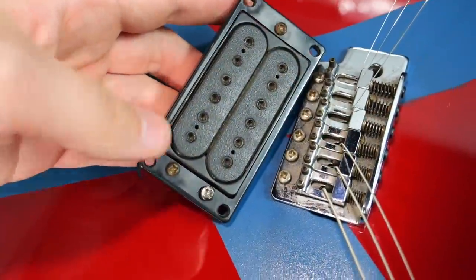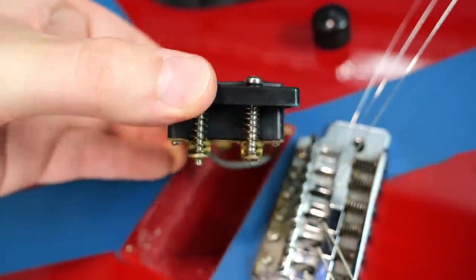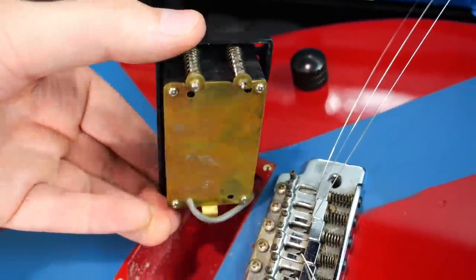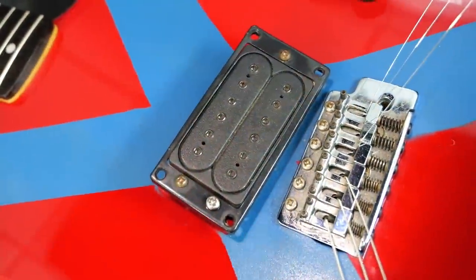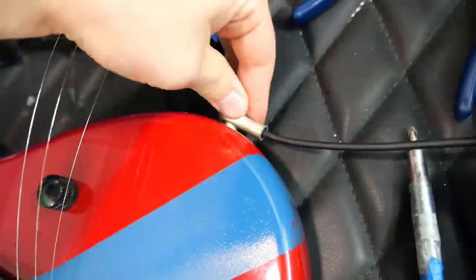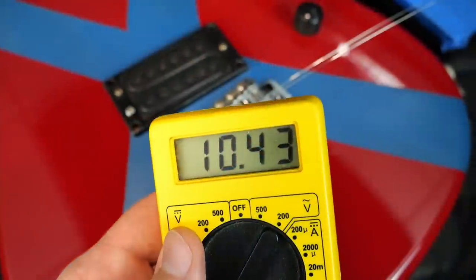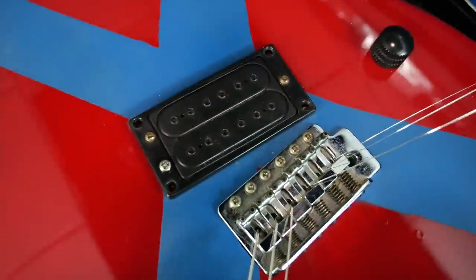And for reference, when I first got it, this screw was missing. Thankfully, the spring was still there, and I found a screw in my parts drawer that kind of fit. It's not the exact style it's supposed to be, and it stands out like a sore thumb, but better than being missing. We've got our output jack right here over on the side. That's a really loose output jack, though. I think I'll see if I can bend it to make it work a bit better. That pickup within the circuit is pretty hot, 10.43 kΩ.